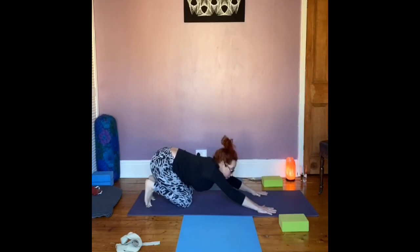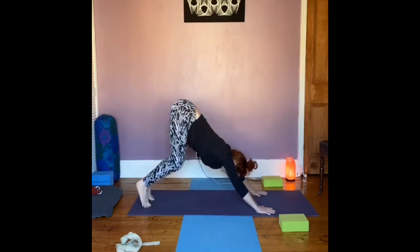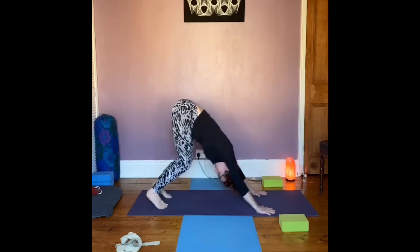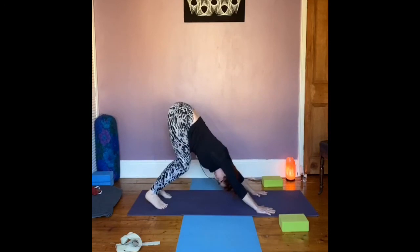Or you can come into downward facing dog, making sure you've got jazz hands, fingers wide. Your toes are tucked under on the exhale. You keep your knees very soft and bent. Your feet hip distance. And you press your chest towards your thighs. Your knees are stacked over your ankles. They're not knock-kneed. Chest over the thighs. If you're rounding over your wrists, push your chest towards your thighs and really bend those knees.